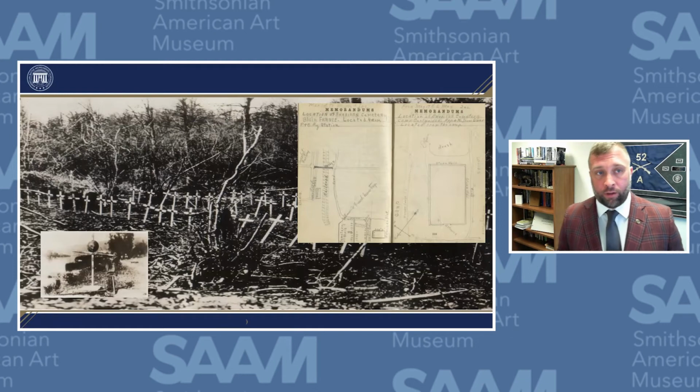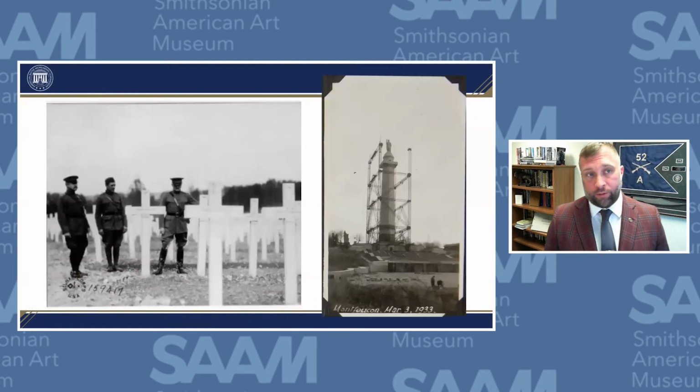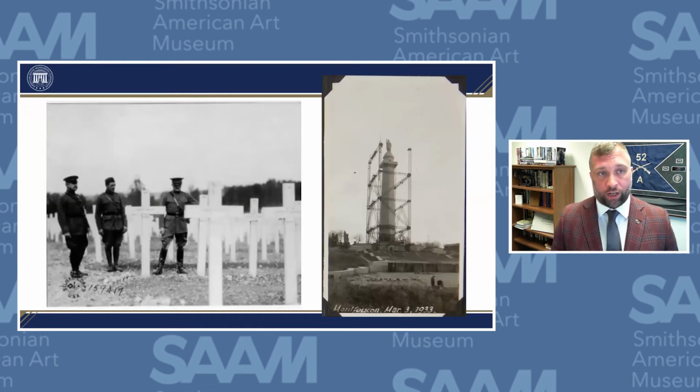Next slide. Simultaneously, America is thinking about how to memorialize and commemorate this war. In 1923, the American Battle Monuments Commission is created with the mandate of building a series of monuments in Europe to honor the achievements of the American Expeditionary Forces. On the photo at left, you can see General John J. Pershing, who was the commander of the AEF during the war, selected as the first chairman of ABMC.